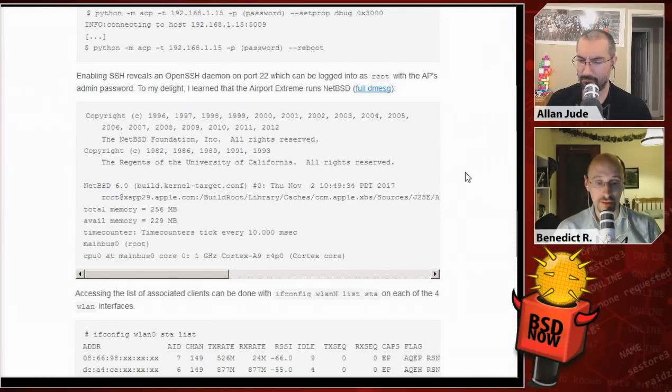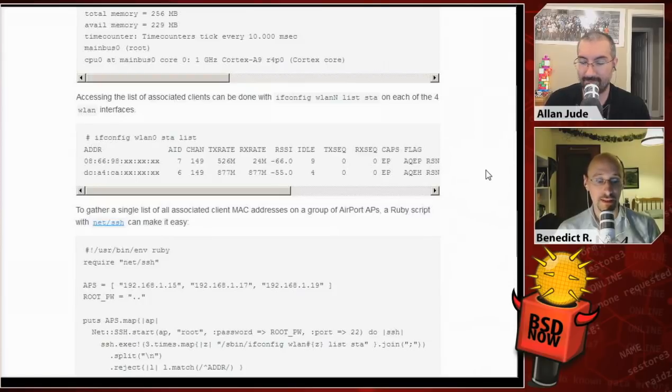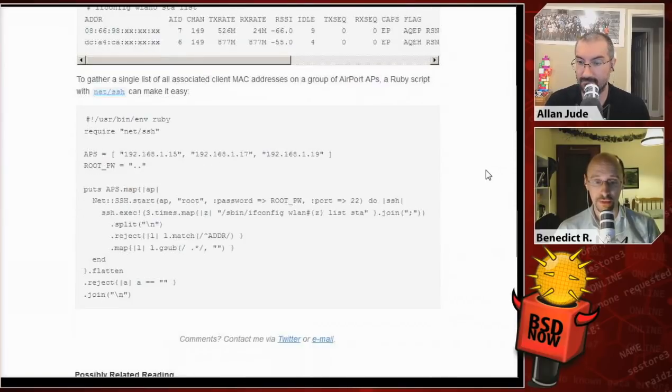Mm-hmm. Yeah, you can see it was compiled November 2017. That seems late for 6.0, because they're working on NetBSD 9.0 right now, aren't they? Yeah, there weren't many updates in that section of Apple's hardware, if any. And right, it's just the compile date seems relatively new. Yeah, maybe that was the last update they did or something. But it's definitely running NetBSD in that regard from the dmesg output. Okay, good to know in case you want to do some hacking on your Airport Extremes.